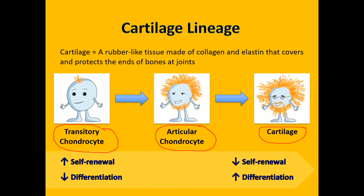If you notice over here, the baby cartilage is very good at self-renewing, and his power at self-renewing is very high, but acting like cartilage he's not so good at. So he has a very low differentiation power. But the older this cartilage stem cell gets, it's just flipped. Once he gets to be an adult cartilage cell over here, he can't make copies of itself anymore. So he has very low self-renewing power, but his differentiation power is very high. So he's very good at acting like cartilage, and he has very strong, tough cartilage.